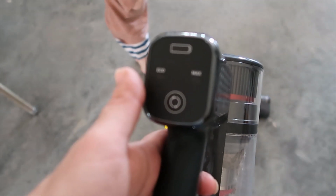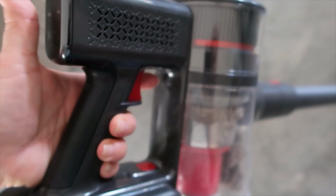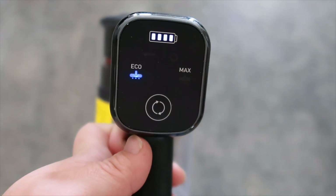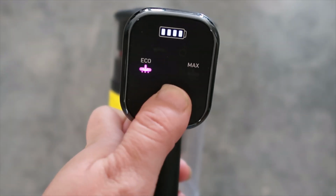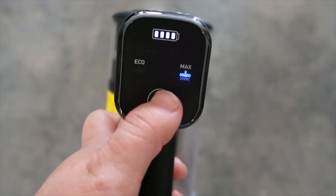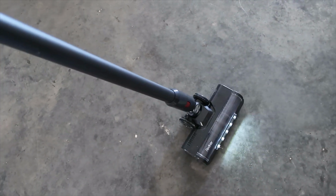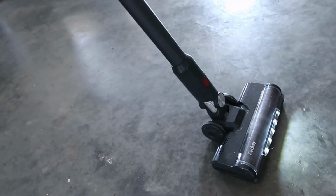Now, one of my favorite features is that it is one button touch. You don't have to hold the button down for it to run. You just touch it and it comes on. It also has three different suction modes: an eco mode, a mid, and a max. On the eco mode, it has 60 minutes of runtime, which is a lot for a cordless vacuum. On the max mode, it's 15 minutes, but I like the mid mode, and it's about 25 minutes of runtime, which is enough to do quite a bit. But on full eco mode, I can do the entire house and vacuum it up just fine.